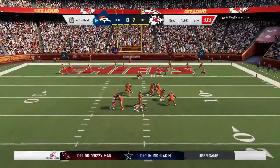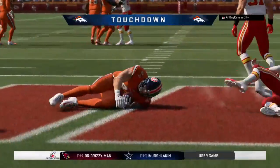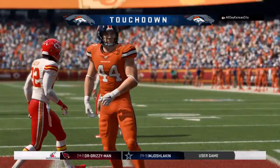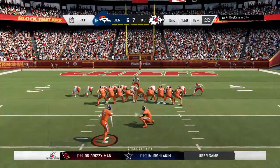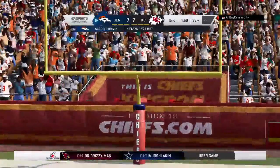Mayfield to throw for it on 4th. And that is caught. Touchdown, Denver. Kyle Juszczyk there to make the grab as they are now on the board here in the first half. 4th and goal, and they found a way to throw it in the end zone for a touchdown.